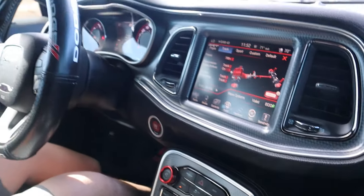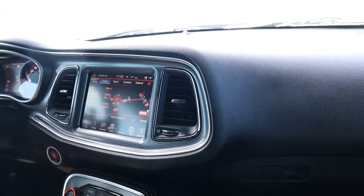Mine's already set up to where I just have to hit the button and then we automatically go into launch mode. Woo!